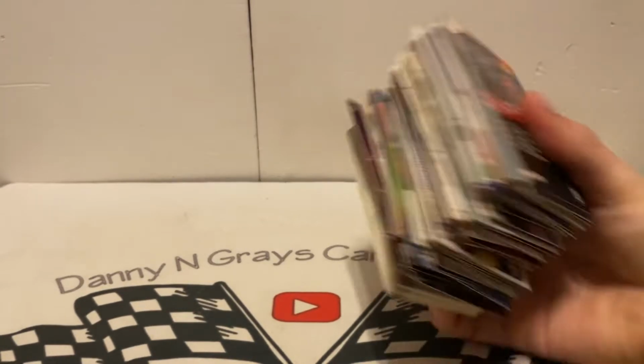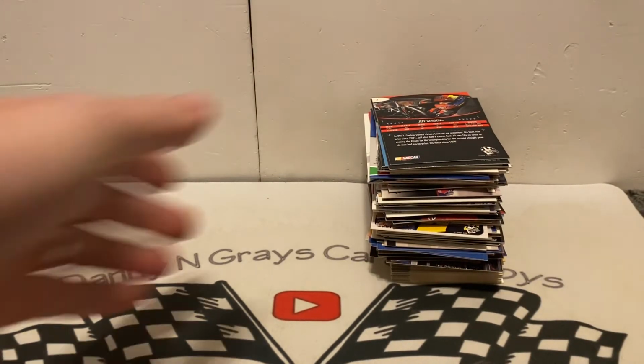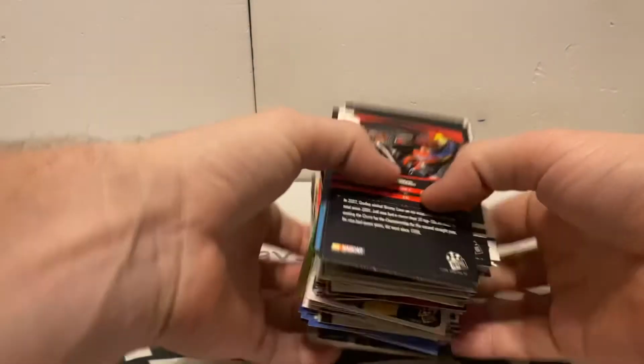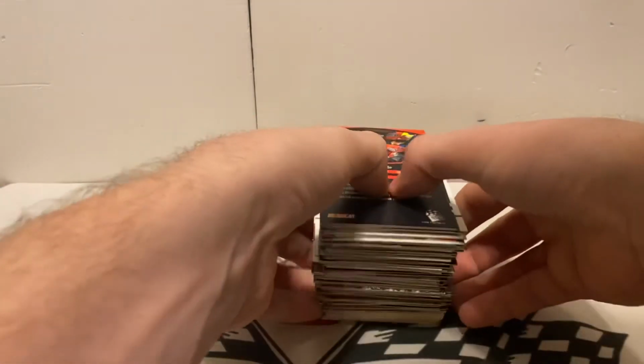It should be 150 cards. I'll have to count them. I'm not really worried right now. But I know we're at 14 minutes. I don't want to bore you guys anymore. But like I said, if you out there are watching and you have some Jeff Gordon cards that you don't really particularly have any care for, well, guys, I may need them. And I'm really looking to always add to my Gordon PC.